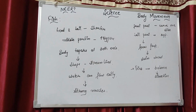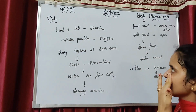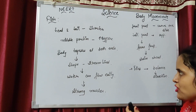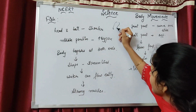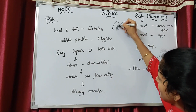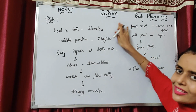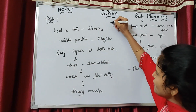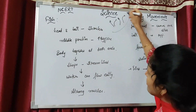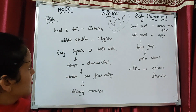Yes, so the next topic is fish. Have you ever seen a fish while swimming? If you have, you will have noticed that there is a jerk in its swimming. Firstly, the fish will move like this, then this, then this, then this. That means first one side, then the opposite side, then the front side, then the opposite side. This helps in the forward movement of the fish. Okay, now I am explaining.